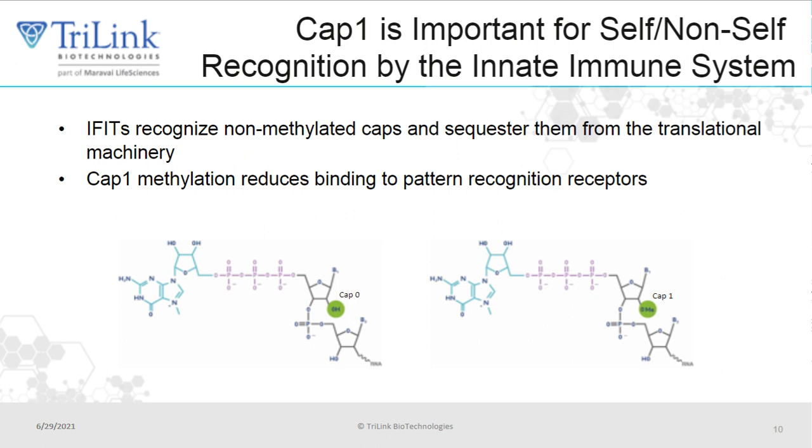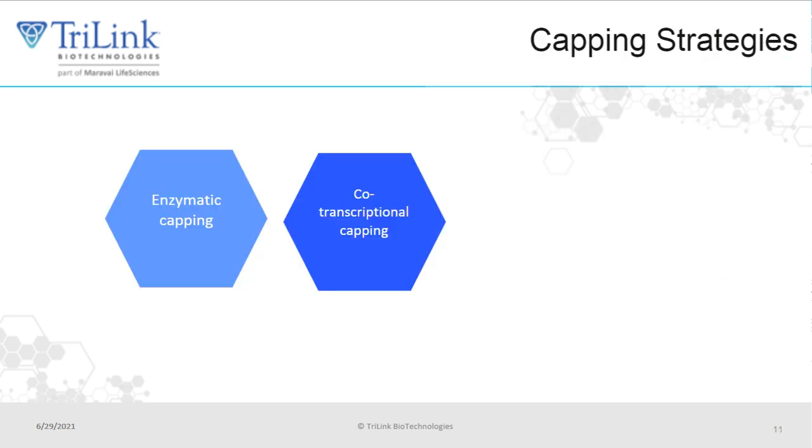As we have learned, the 5' cap is a necessary component of the messenger RNA, but as previously mentioned, it is not coded for by the DNA template used in vitro transcription. Thus, alternative strategies must be used in the manufacturing process to add a 5' cap to the mRNA. This can be done by two main strategies: enzymatic capping or co-transcriptional capping by a cap analog small molecule.